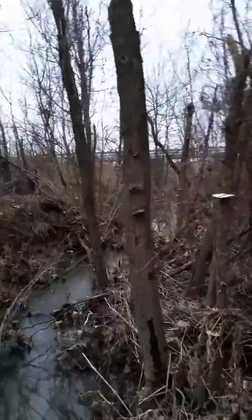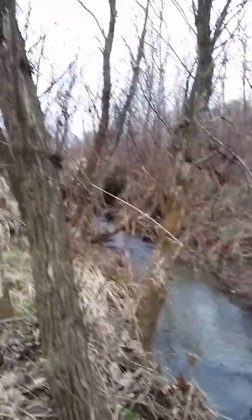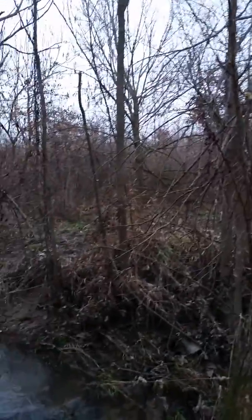And checking my little line of pocket sets here. The road has to be a certain distance away here in Illinois, so this is my first pocket of this little stream here. It's real woolly, a lot of sprouts, a lot of briars.